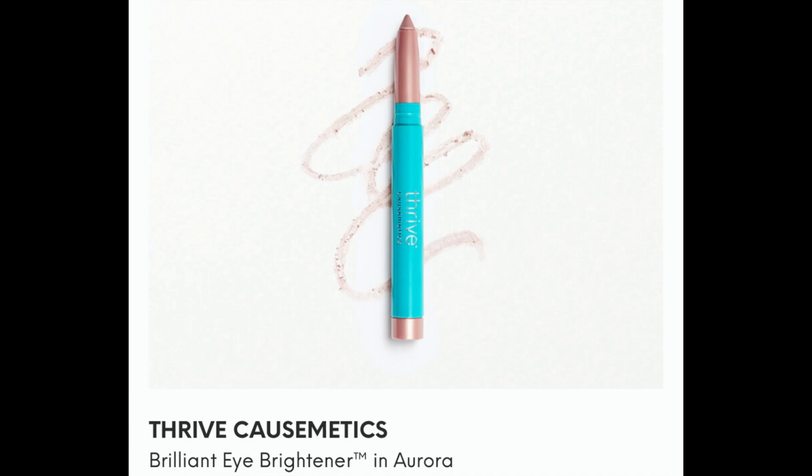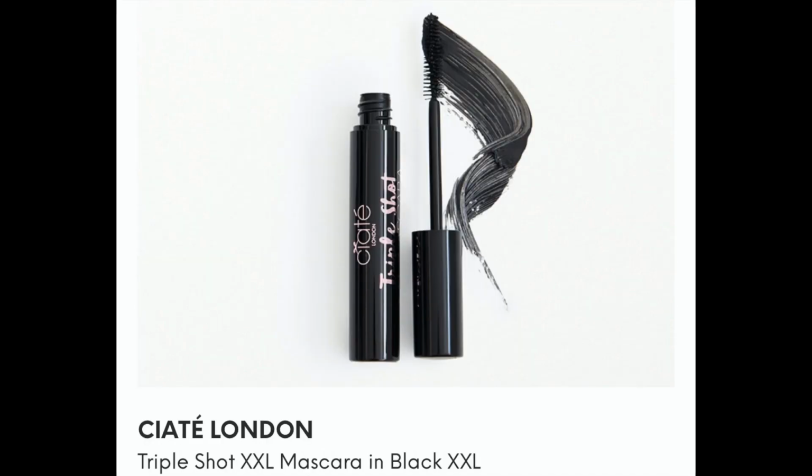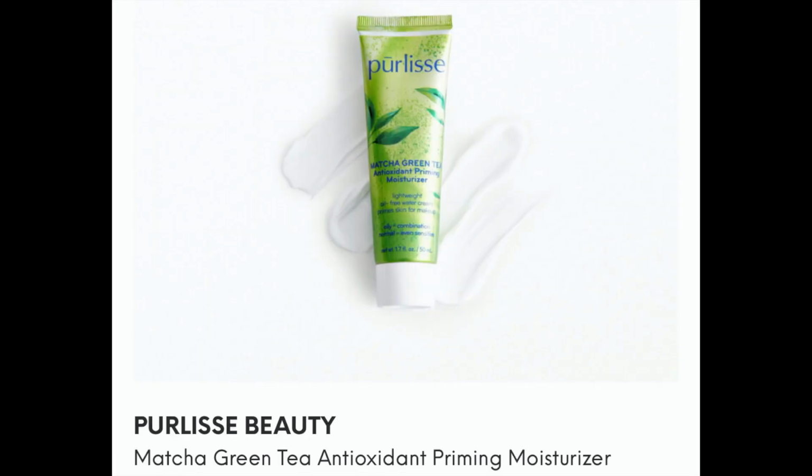Now for this last item, I had seen this in a spoiler, so I knew that if this was a choice item for me, it was going to be the one I chose. And fortunately for me, it did show up in my third set of choices. So here are the choices. Thrive Causemetics Brilliant Eye Brightener in Aurora, Half Caked Double Feature Lip Duo in Rich Rich and ASAP, CIATE London Triple Shot XXL Mascara in Black XXL, and PURLISSE Beauty Matcha Green Tea Antioxidant Priming Lotion.